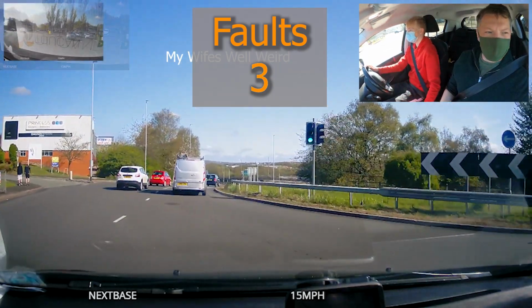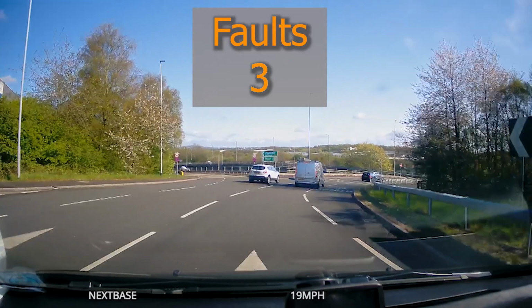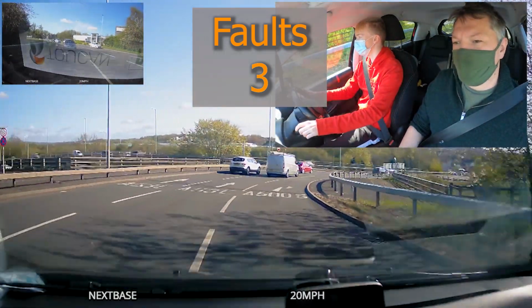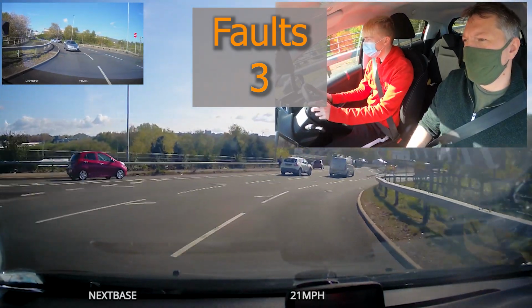So again, we've got a mixture of a very late signal here, so he's not letting the other drivers know where he's going before he's actually doing something. You also have a very late lane change as well. A car could have easily come up on his right there, which would have prevented him getting into his lane. If you need to get into your lane, it's best that you get straight into the lane nice and early to avoid any issues.